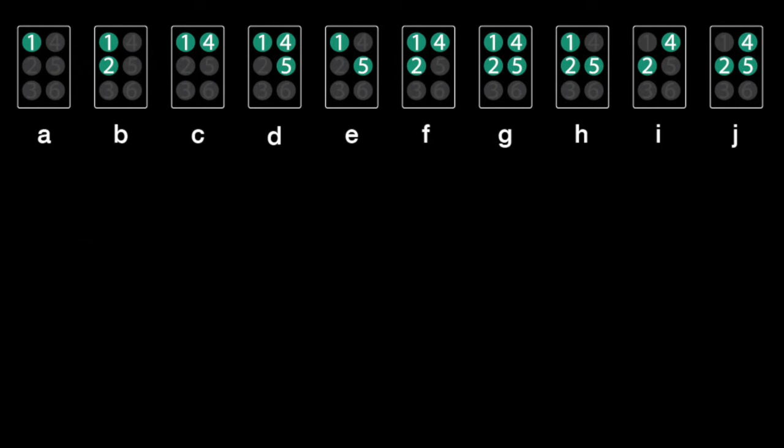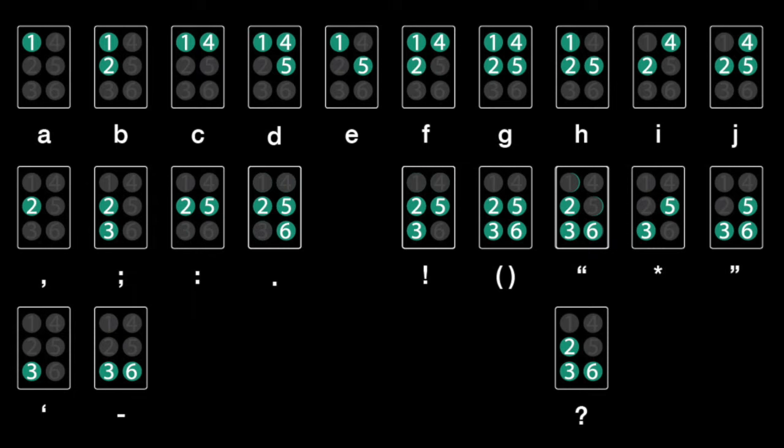Next, we will look at punctuation. If we take A through J, excluding E, and shift them down a row in the cells, we have 9 punctuations, including a comma, period, and exclamation point. We will go over all of these when we break down all the characters. Then we also have an apostrophe, the same as an A, but on the bottom row of the cell, so it is dot 3. And a hyphen is the same as a C, but on the bottom row of the cell, which is dots 3 and 6.